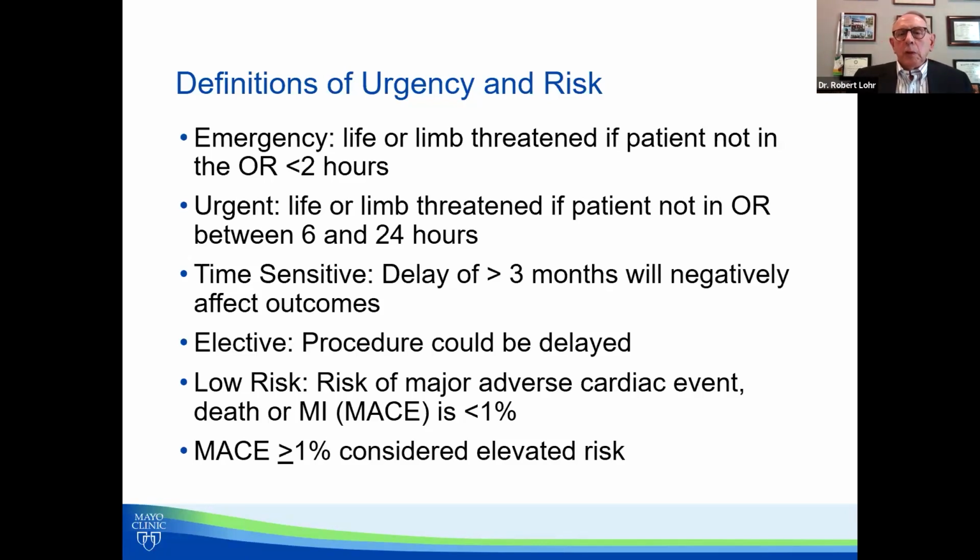Time sensitive would be 3 months. You want to get things done, but not immediately. You don't have to rush the patient to the OR. So this might be a new diagnosis of say, colon cancer. It's not obstructing. They do need surgery, but you don't have to do it this minute. Elective is indeed that. You can delay it forever if you want.